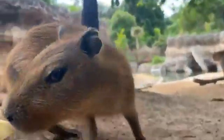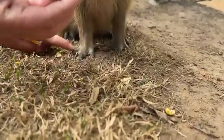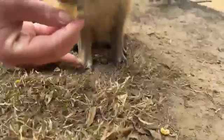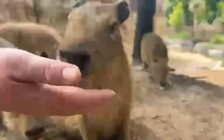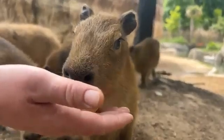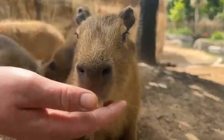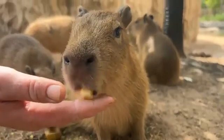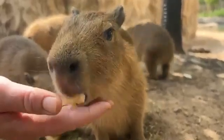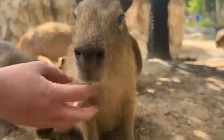Now, if you look at their feet as well, you'll notice that their feet have some slight webs in between the toes, and that webbing is what helps make them very good swimmers. So these guys swim very, very quickly, and they can actually hold their breaths up to 5 minutes underwater. So when they get scared from predators, or if they just want to lounge around in the pool a bit, they'll run into the pool and swim around for a long time.